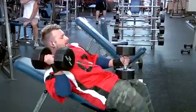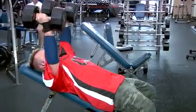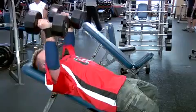Next up is incline flies. And now that we're on to our secondary chest exercise, we're going to lighten the load a little bit and bring the reps back up to around 3 sets of 12 repetitions.